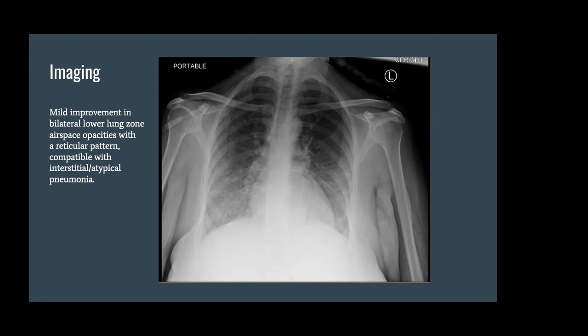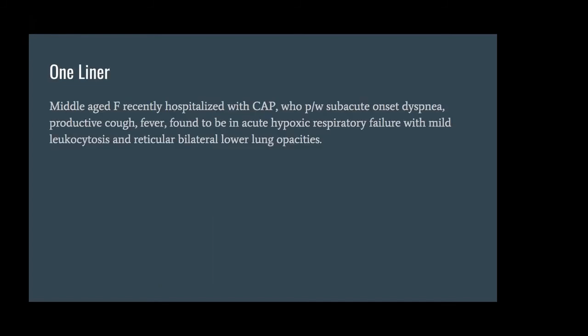That's a great summary. Perhaps you want to just transform it into acute hypoxic respiratory failure requiring oxygen supplementation, just to summarize. But Christy will share her problem presentation, her one-liner. Yes. So very similar, middle-aged female, recently hospitalized with community-acquired pneumonia, who presented with subacute onset dyspnea, productive cough, fever, found to be in acute hypoxic respiratory failure with mild leukocytosis and reticular bilateral lower lung opacities.